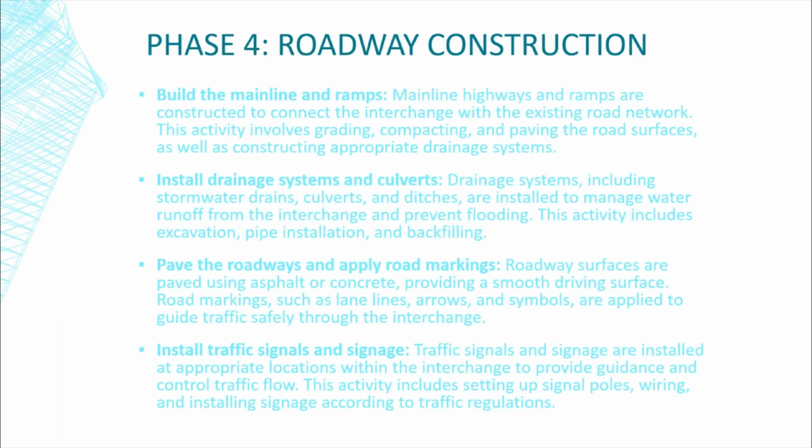Phase 4, Roadway Construction. Build the mainline and ramps. Mainline highways and ramps are constructed to connect the interchange with the existing road network. This activity involves grading, compacting, and paving the road surfaces, as well as constructing appropriate drainage systems.